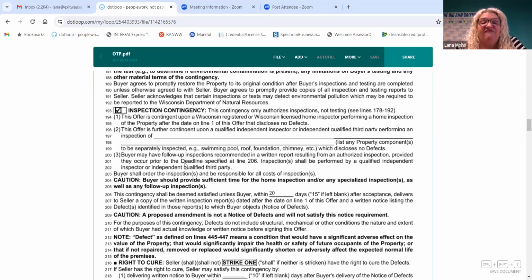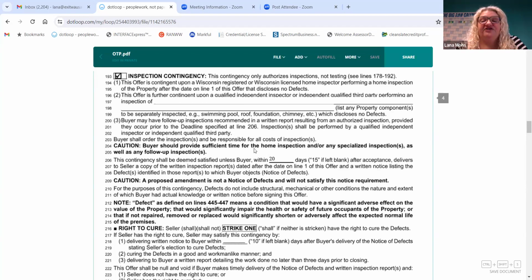It does say the buyer may have follow-up inspections recommended in the written report resulting from an authorized inspection, provided they occur prior to the deadline specified on line 206. So again, with this one it's 20 days. Inspections shall be performed by a qualified independent inspector or independent qualified third party, like a roofer, contractor, things like that. Buyers should provide sufficient time for the home inspection and specialized inspections, as well as any follow-up inspections.